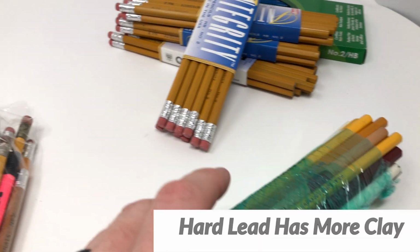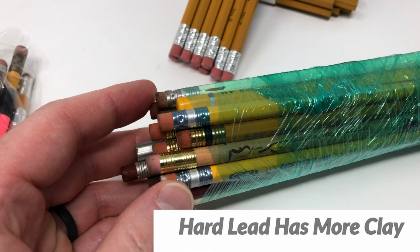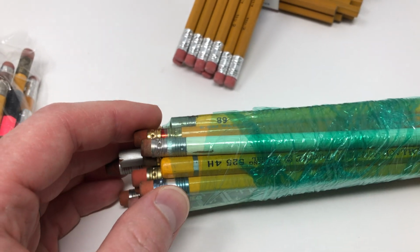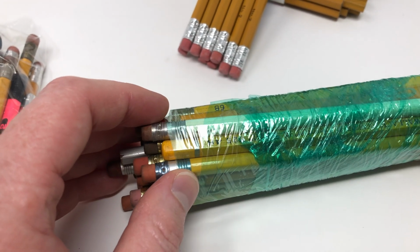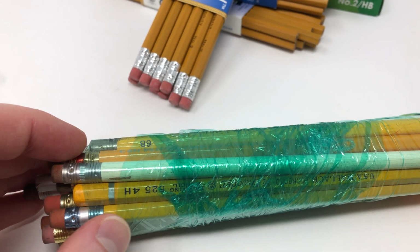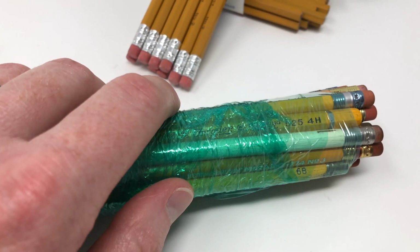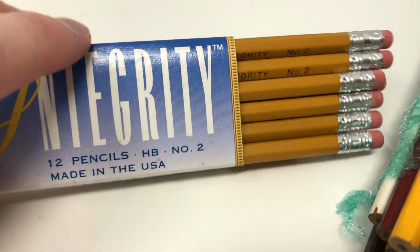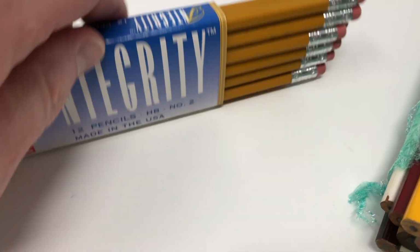And then on the other end of the spectrum, you're going to have your firm or HB pencils, the H pencils. Those are going to be used more for technical drawings. It's going to be a lighter gray drawing, finer line, and a lot of engineers and architects like to use those types of pencils. And then right down the middle of the line, you're going to have your number two. You can see the number two HB. This is kind of an all-purpose pencil.